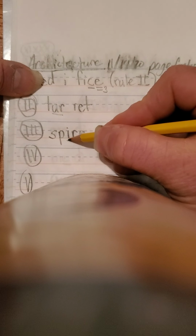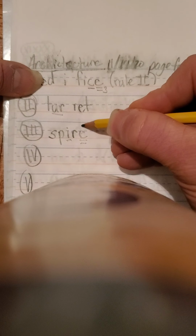S-P-I-R, silent E. Spire. Let's go. S-P-I-R, silent E, spire. How do we mark this up? Underline the I and the silent E twice. Draw an arrow back. Why? You got it. Because in this case, the silent E makes the I say I.